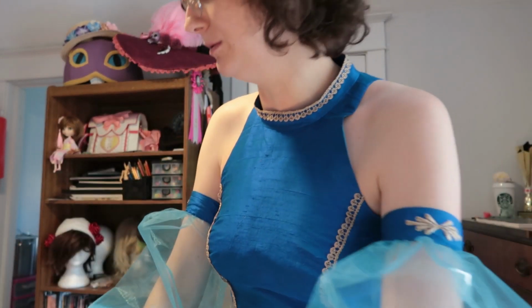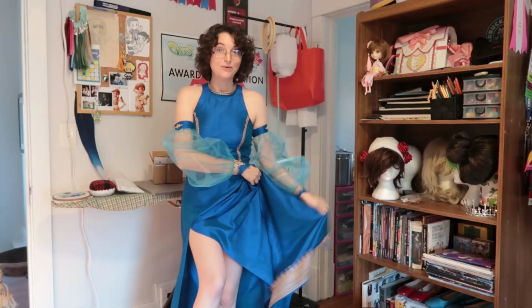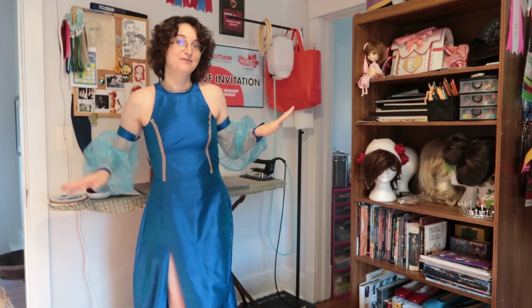Let me see if I can get a better full body look at it. One second. Gold at the bottom. I love it. I'm very happy with this. It's turning out pretty cute and pretty true also to my design.